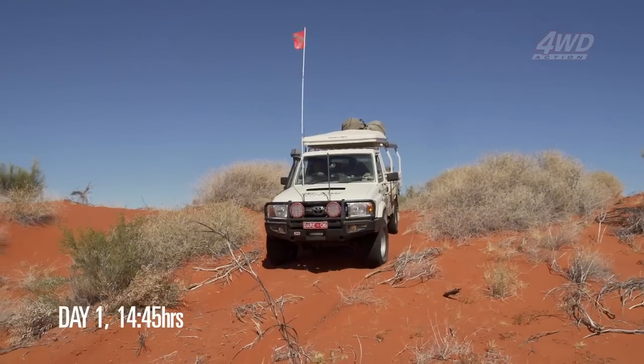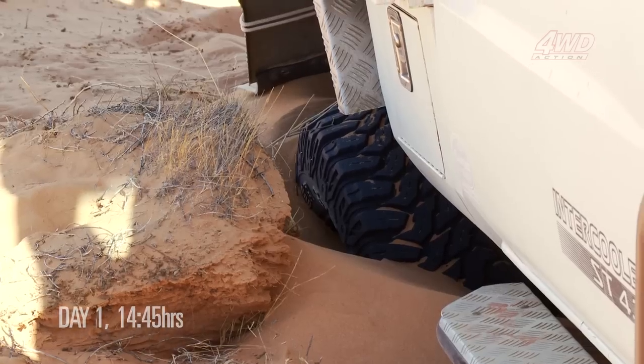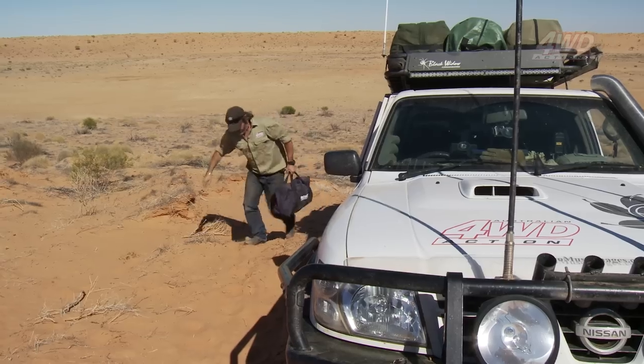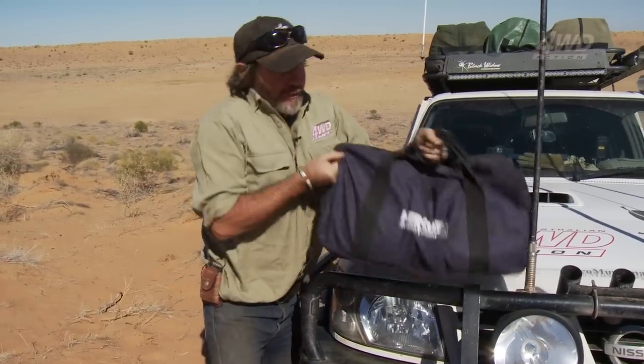At this stage, our journey to Birdsville was turning out to be slower than we'd ever thought. We were only about a third of the way across the shot line to the Hay, and I'd found myself some remarkably soft sand. Everything's more difficult in the sand. Another sand dune. As you can see, another bogging.